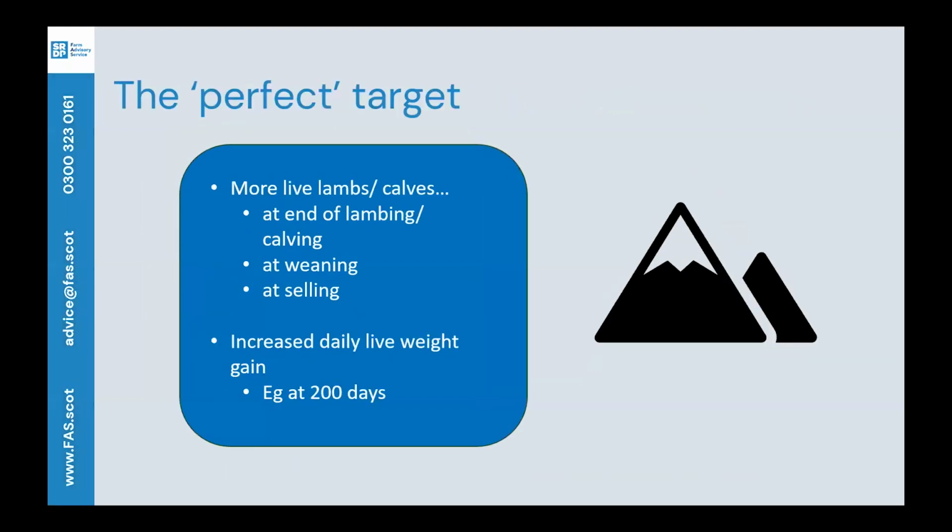So sitting down with your perfect target at the beginning of the year is great, and you can do your yearly health plan. You can jot down, right, we're going to vaccinate them in this month with whatever, and we're going to do some fecal worm egg counting in this month with whatever. But I think by doing it on a yearly basis, you lose sight of what you're trying to get to, and you just get lost in day-to-day life. Problems come up, you muddle your way through them, that's great. But I think it's really useful to look at this more regularly. And we'll come on to how to do that in a wee minute.